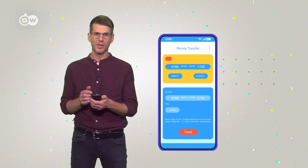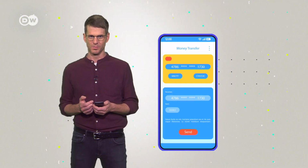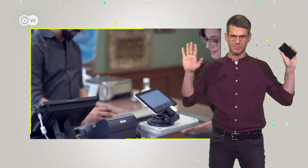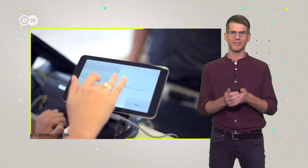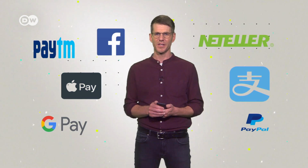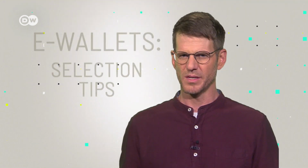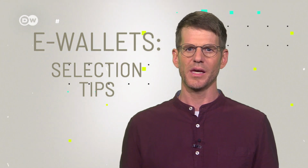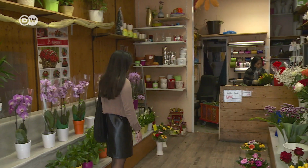Most e-wallets come as smartphone apps. But there are biometric solutions too. Soon your own hand might replace your wallet. A scanner authorizes the payment and that's it. Businesses are picking up on the trend and offering more e-wallet payment services. Facebook even announced its own app recently. But which one is right for me? That might depend on where you live and what you plan to use it for.